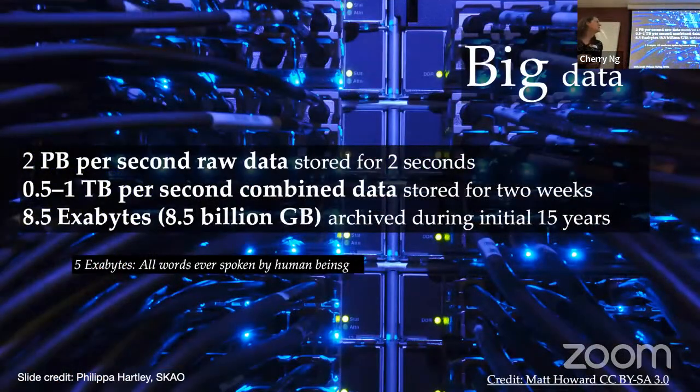Now this slide I took from Philippa Hartley of the SKA, because people always wonder, well, how much data are we talking about? At the facility, 2 petabytes per second of raw data will be stored for 2 seconds. We cannot store these data as we're observing, because there simply is not enough space. And then it goes directly through the pipeline. And then up to 1 terabyte per second combined data stored for 2 weeks, also at the facility. And then 8.5 exabytes of data will be archived during the initial 15 years.